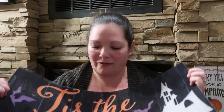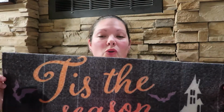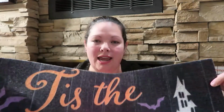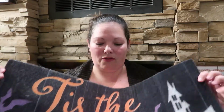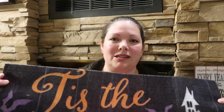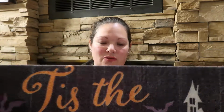It's a little bit different from everything else that I have, and I have a place to put this where people aren't really walking on it, so they can see it and read it. But you know, they're pretty thin, but I think that they work really well for layering different mats, or tucking into a low traffic place, or of course DIY it. There's so many things you can use this for.